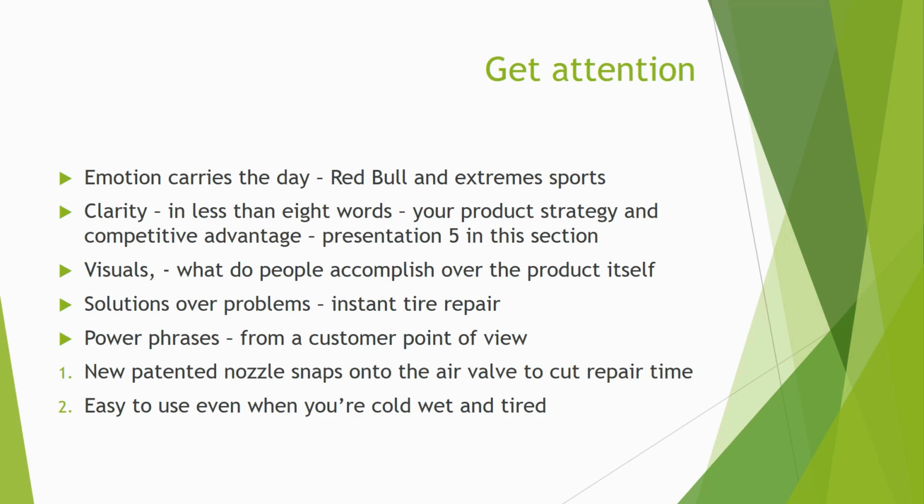Instant tire repair is one that I like. They don't really emphasize the flat tire. They emphasize how you can fix the tire in about 20 seconds. So again, it's beyond the positive that you're a product that's very positive, not eliminating the negative, and you're better off. And then the power phrases, again, from a customer point of view.